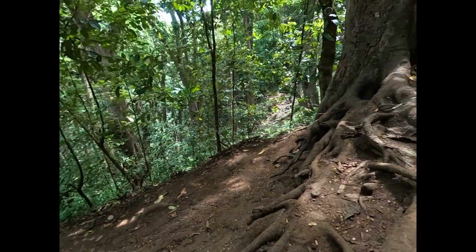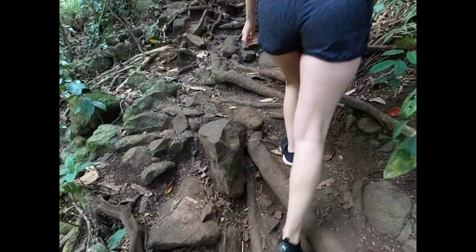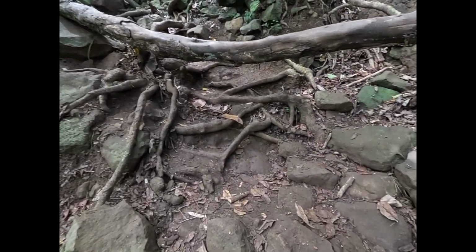But bring bug repellent, water, and boots that are made for hiking, not tennis shoes, boots that you don't care to get muddy and have to wash off when you get back home. That's what I suggest doing.